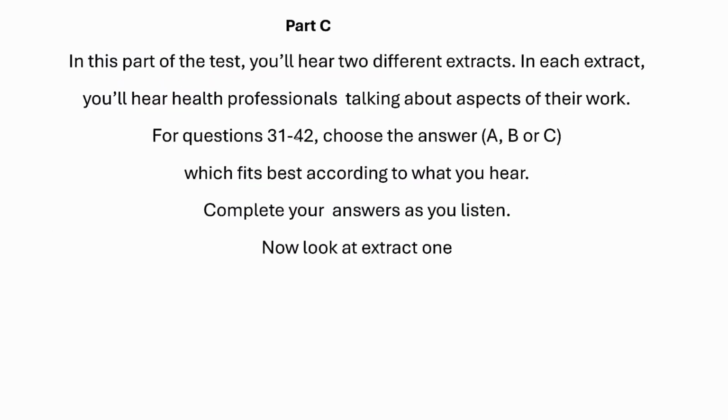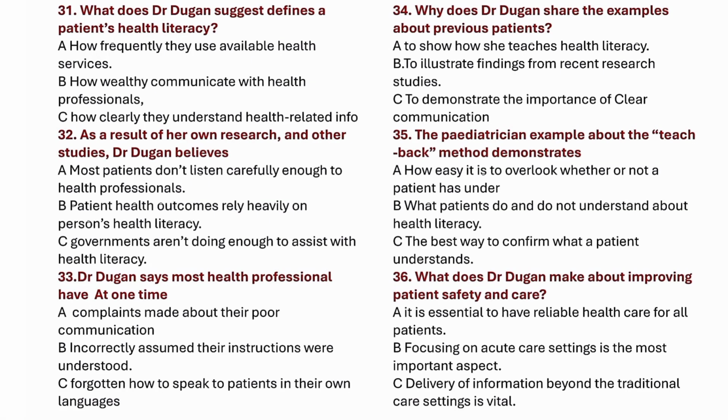Part C. In this part of the test, you'll hear 2 different extracts. In each extract, you'll hear health professionals talking about aspects of their work. For questions 31 to 42, choose the answer A, B, or C, which fits best, according to what you hear. Complete your answers as you listen. Now look at extract 1.